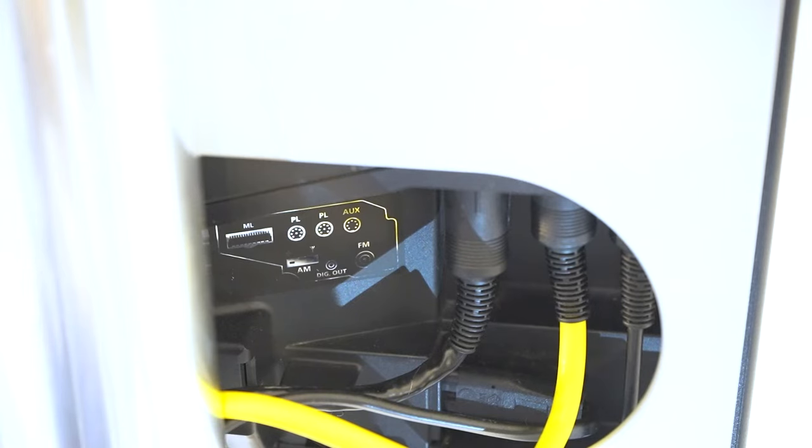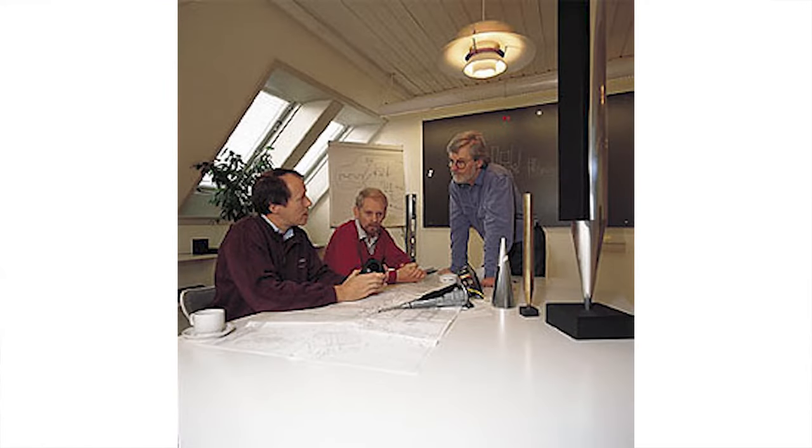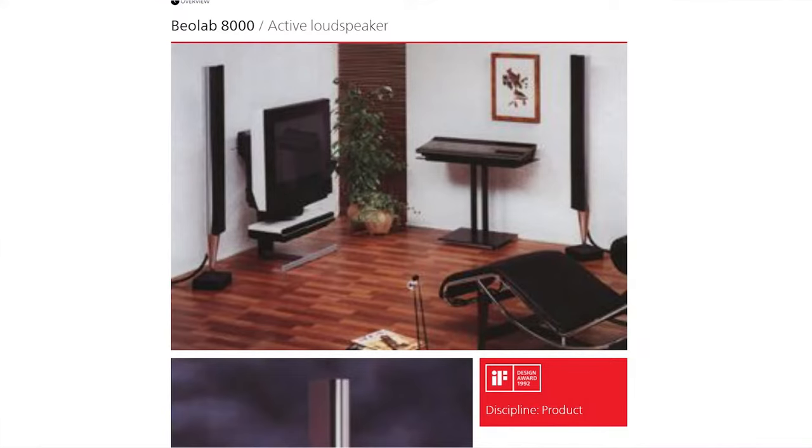This also has a digital output for audio if you want to connect up to another stereo. The Beolab 8000 speakers came out in 1992, and they were also designed by David Lewis. They also won a design award.